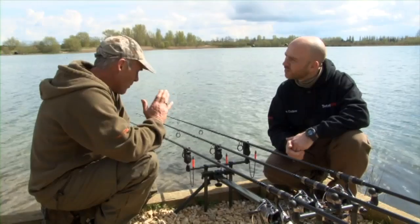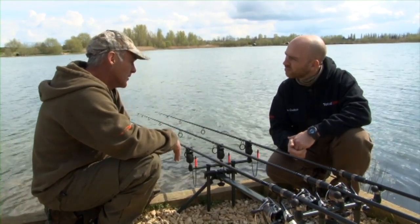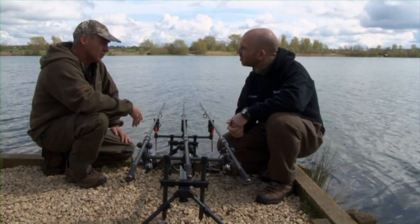You've got your alarm's got to work every single time, and that's what these do. They're simple, reliable, and I use them for all of my fishing, as you know.